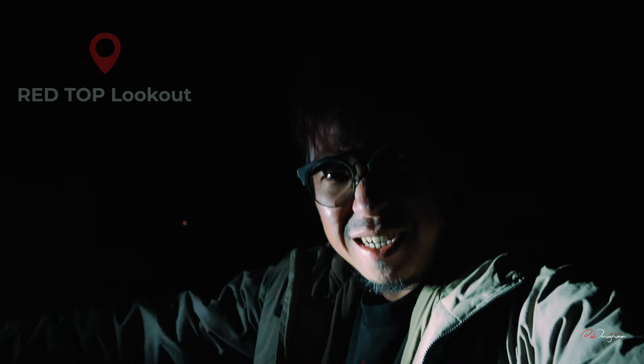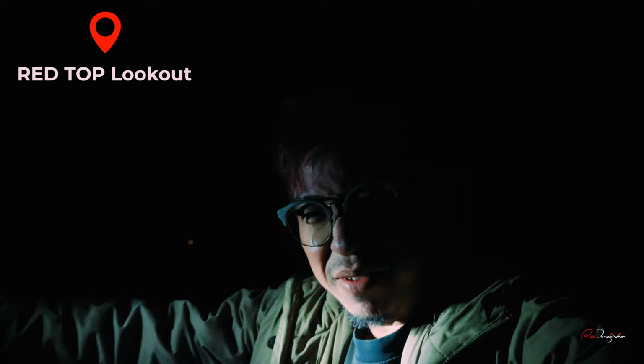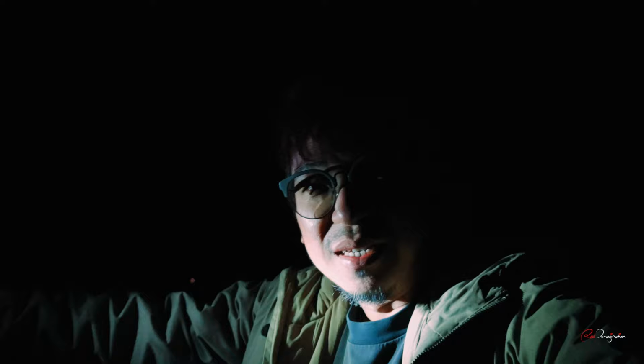I am in Mungo National Park at the Red Top lookout by myself. My family is just waiting down there in the car. It's just past 11 p.m. It's a bit windy, a bit chilly. I just want to do some astrophotography, which is what I love doing. However, because the family's waiting in the car, I only have about a half-hour time slot, meaning I'm not gonna be able to get a time lapse. But yeah, I'll do what I can.